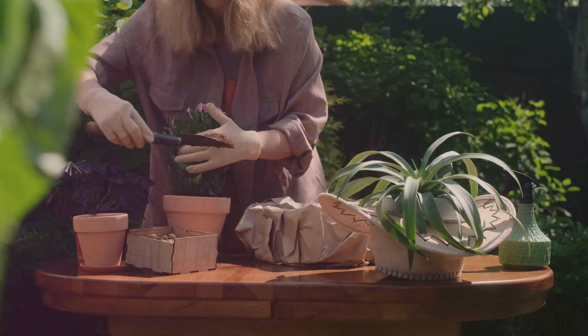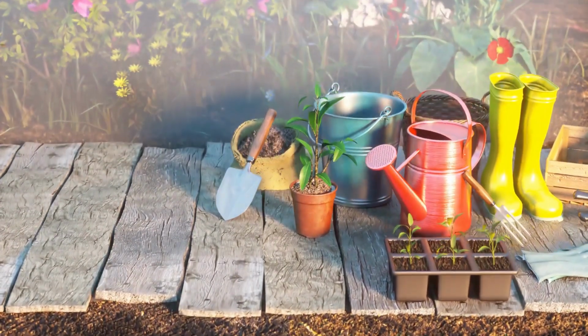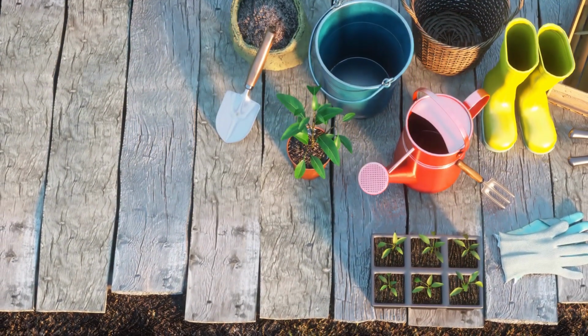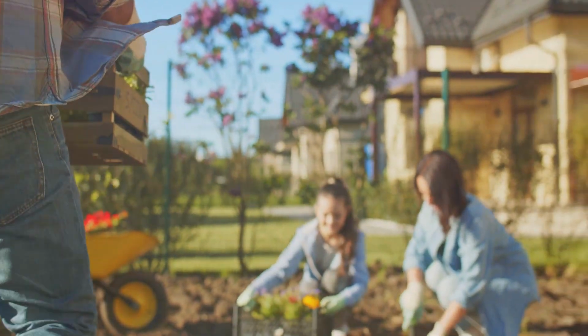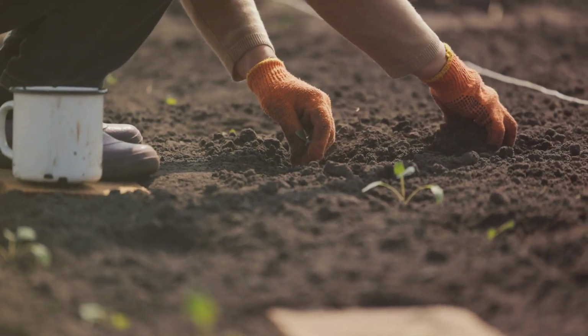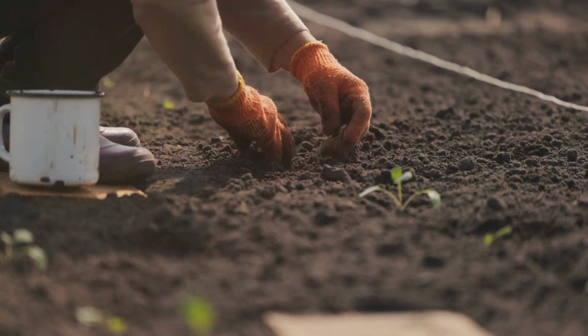Starting a garden doesn't have to be expensive. By focusing on the essentials, shopping smart, and using creative DIY alternatives, you can gather everything you need to grow your own food without overspending. Remember, gardening is a journey. Start small, stay resourceful, and enjoy the process. Let each seed you sow, each tool you hold, and each plant you nurture spark joy in your heart.